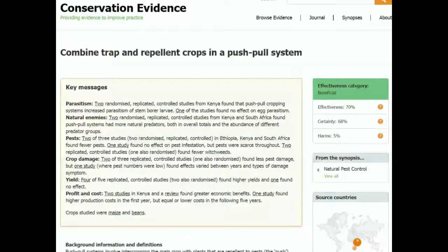For the actions that we did summarize, the evidence is presented like this on the website called conservationevidence.com, and it's summarized in plain English. Then all of the studies about each action are summarized further according to the outcomes that they're measuring. So broken down into things like parasitism, natural enemies, effects on pests, effects on crop damage, effect on yield and profit and cost.